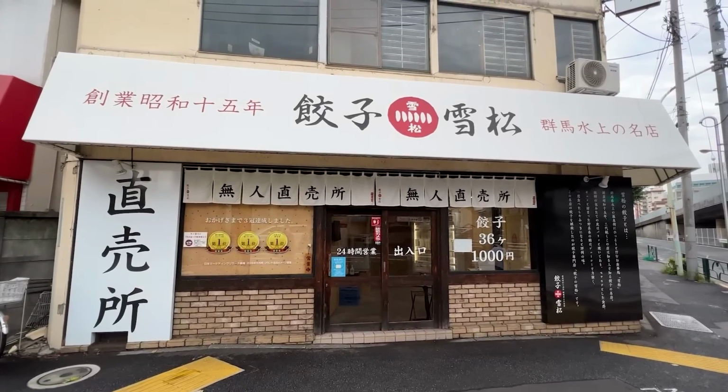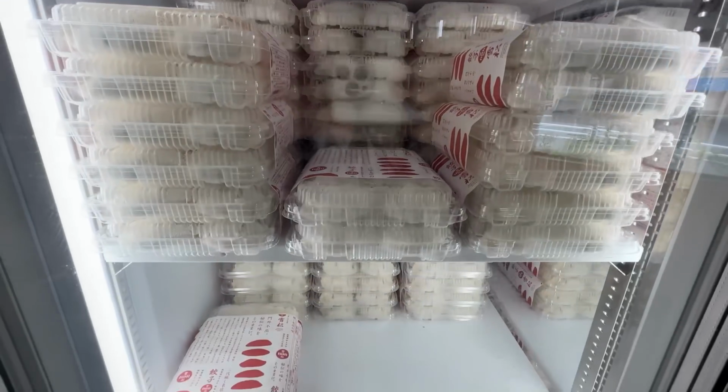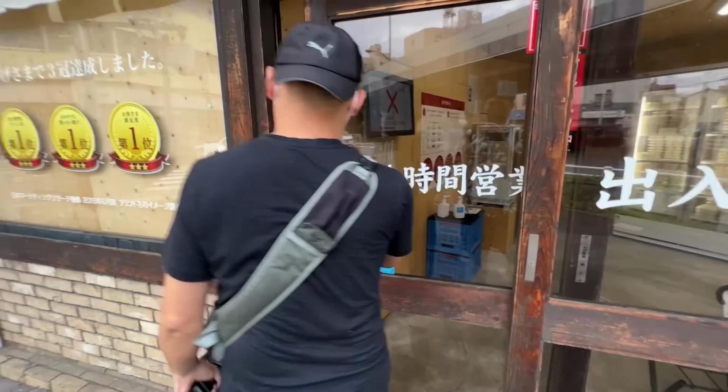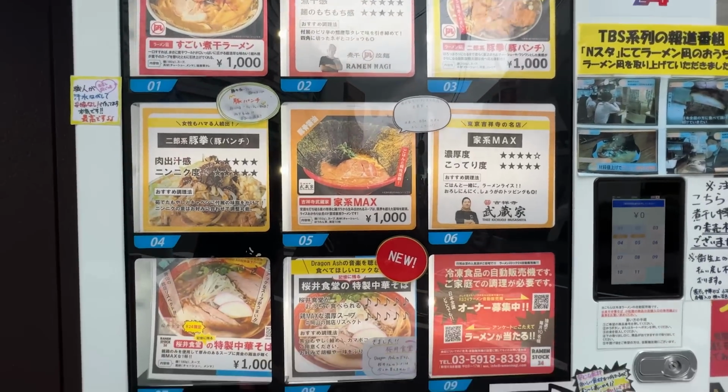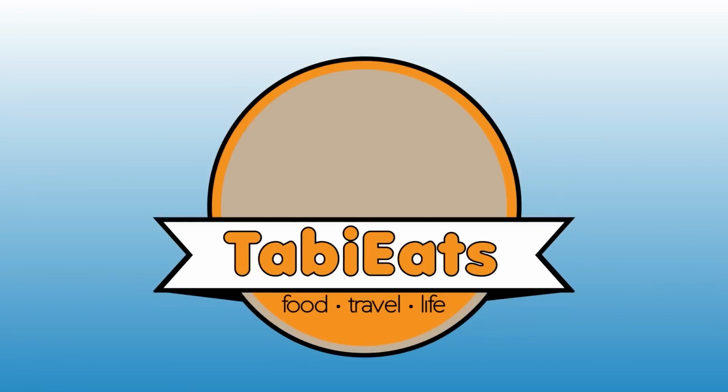On our last video, we showed you guys the unmanned gyoza stores that have opened up during the pandemic. The other thing that have sprung up all over the city are these ramen vending machines. We're going to be visiting one near us today. This one is located in Nakano.